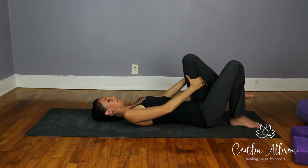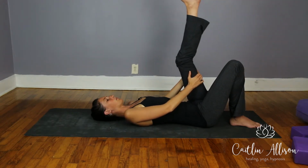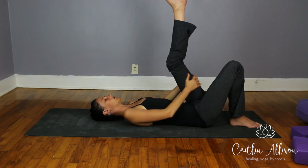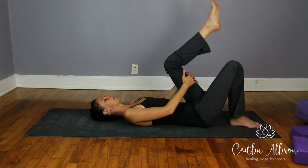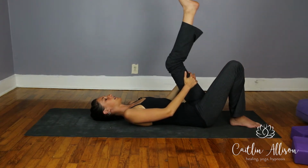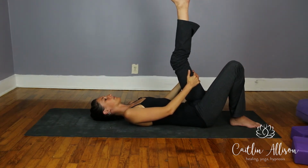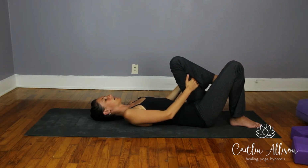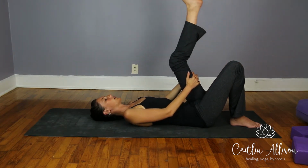You can inhale and extend up through your left heel, and you might just hold gently behind your leg here. Exhale down. Inhale, extending, and exhale, coming down. I'll do that 3 more times with this leg.